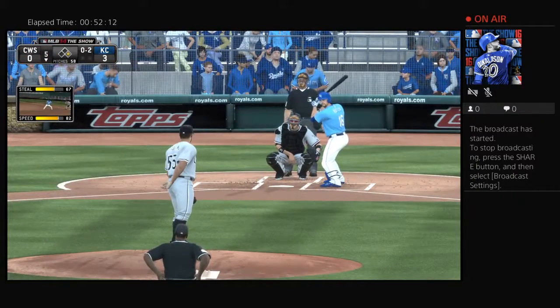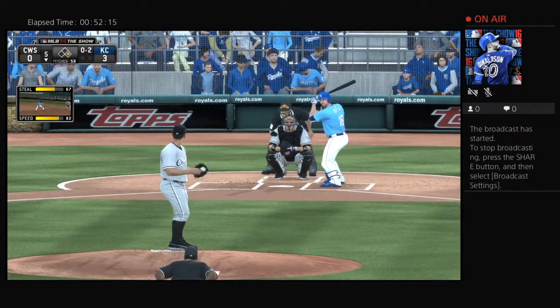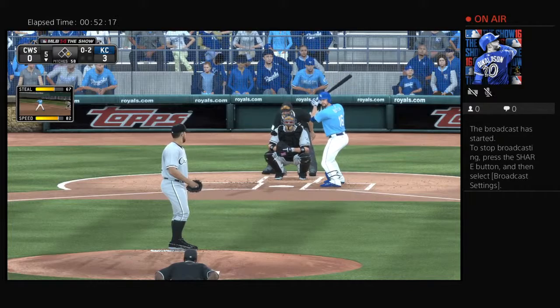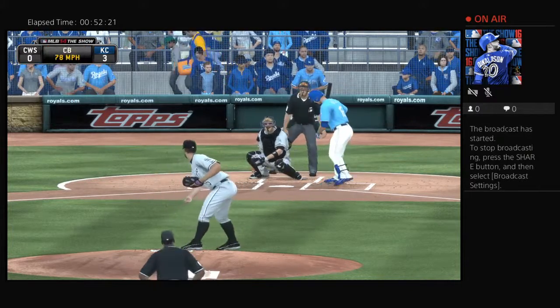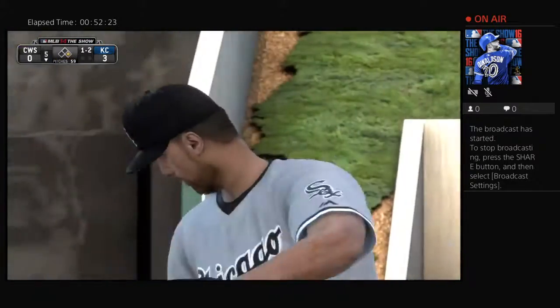3 runs, 5 hits, and no errors so far for the Royals. Come on, choke up. Here we go. And this is taken there by Butler. It's a ball and 2 strikes.